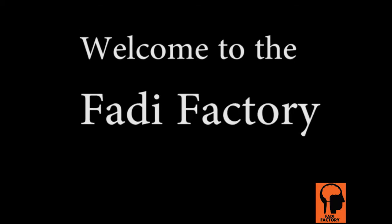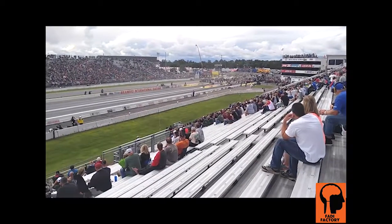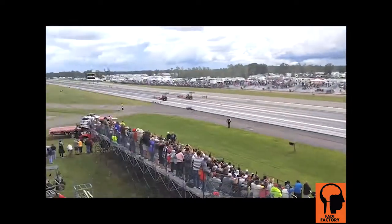Welcome to the Fadi factory. This is what the track of a drag race looks like. The surface is really sticky so the cars can get a good grip.